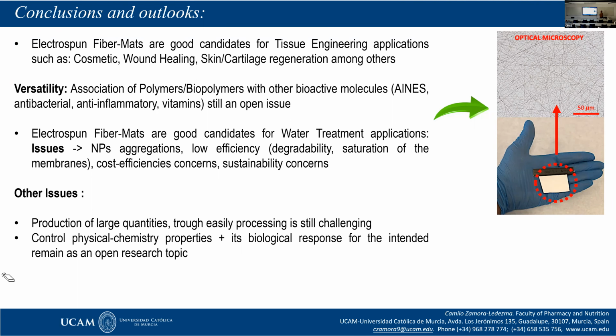It's still the same for water treatment applications. You can use the same methodology to produce fibers and mats for water treatment. And there are plenty of current issues, like controlling the aggregation of the particles, the low efficiency, the degradability of the material, the saturation of the material, or absorbing the contaminant.